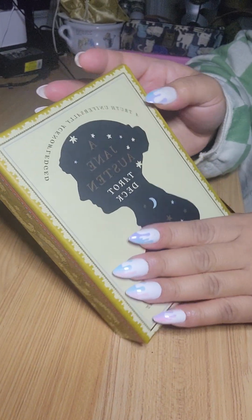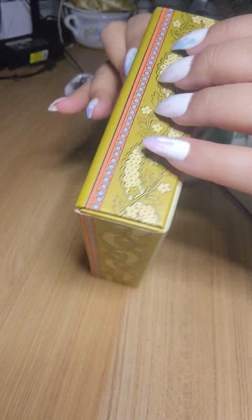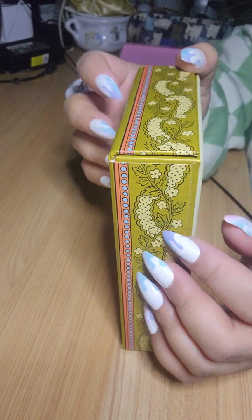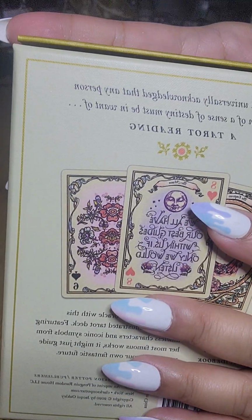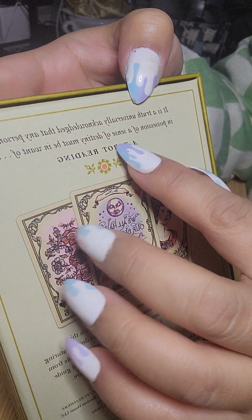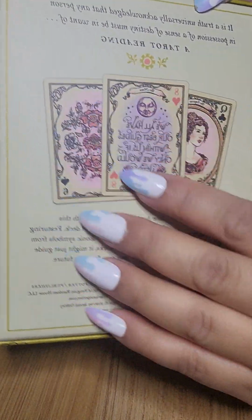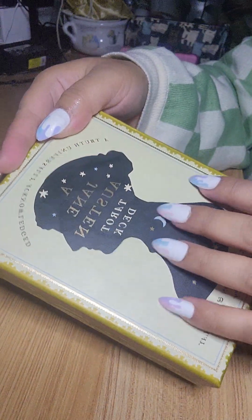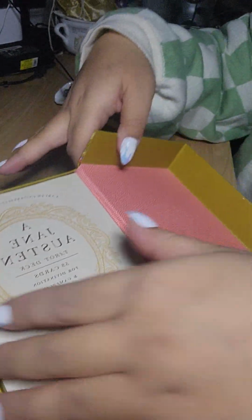So this is the Jane Austen Tarot deck, by the way. Happy 2023. I love classical literature, so when I was in high school, I nerded out in the library and I had my fill of Charlotte Bronte, Jane Austen. So I like this quote: "It is a truth universally acknowledged that any person in possession of a sense of destiny must be in want of a tarot reading." And I love the artwork on these cards, it's so beautiful. This is the kind of art that I like, very elegant. I feel like I belong in a different era as well.